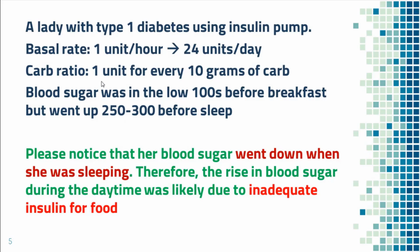You notice that her blood sugar jumped higher during the daytime and then dropped overnight. Since she does not eat during sleep, we can say that her blood sugar drops when she's fasting. So the rise in blood sugar during the daytime is most likely due to a mismatch between insulin dose and meals. Or in other words, she needs to take more insulin for the same amount of food.